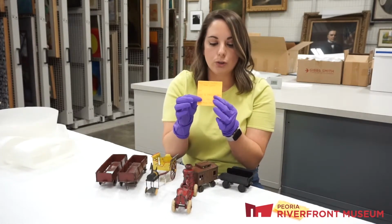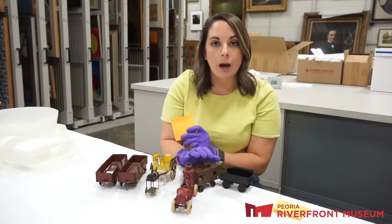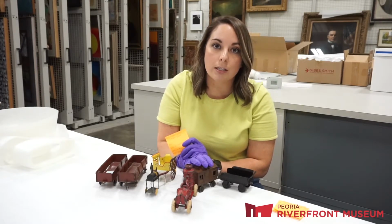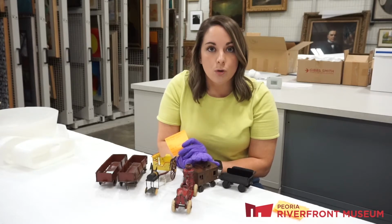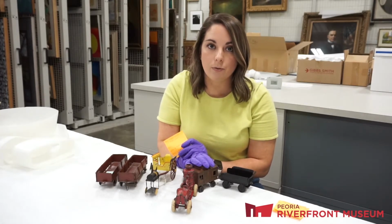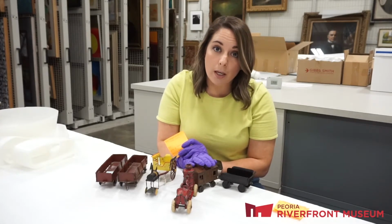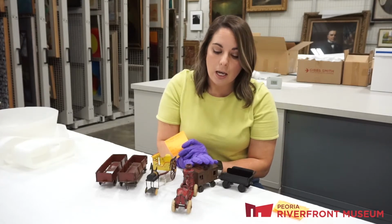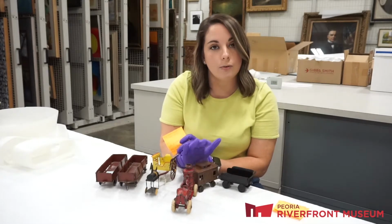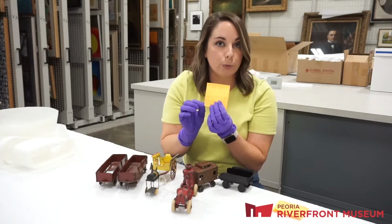And then we want to write who gave us the object. Now, for museums, it's really important for us to know where the objects came from, who gave them to us and who made them. Sometimes we have all of that information, sometimes we don't. But oftentimes knowing who gave us the object is very important because it helps tell the story of the object. So these objects were a gift from Wallace Greaves.